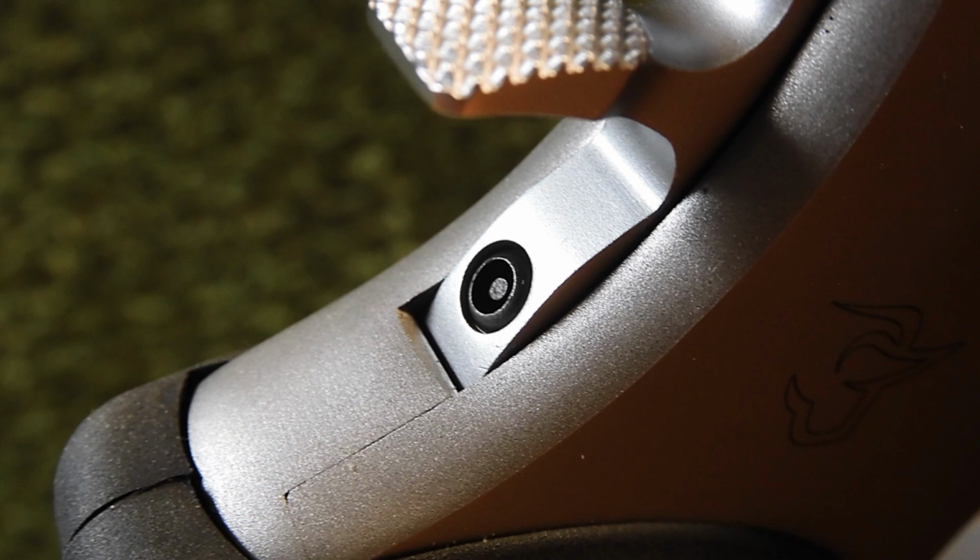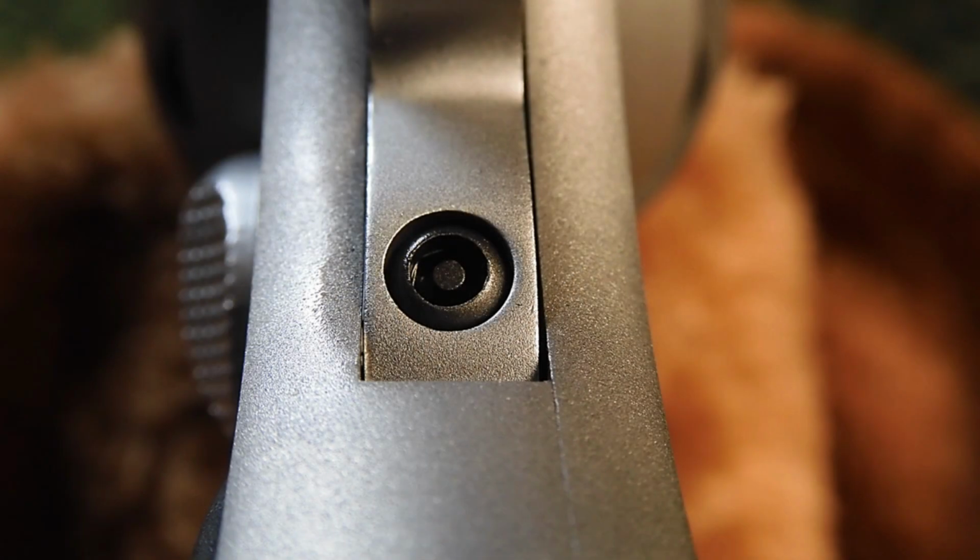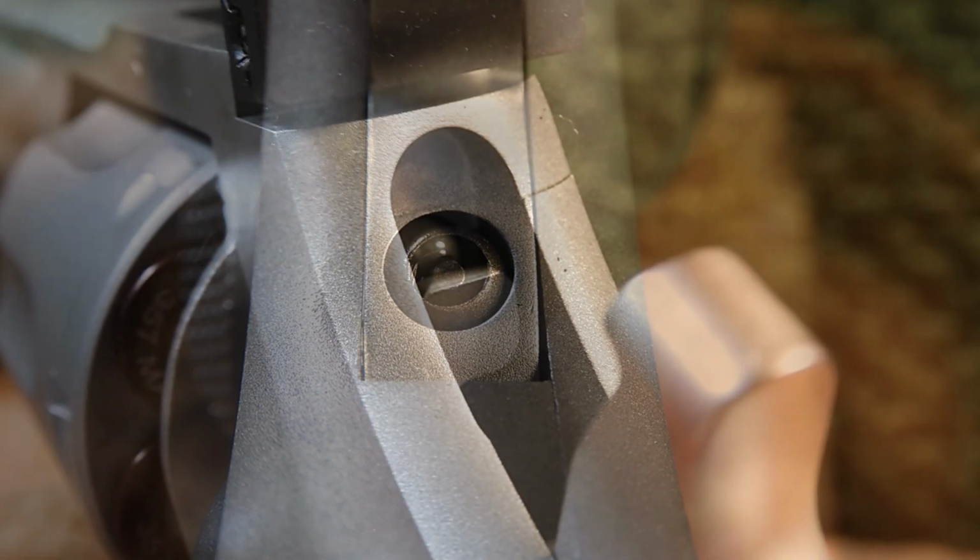Just to the rear of the hammer is a key lock safety mechanism, for which Taurus provides 2 keys. With the hammer down, turn the lock to the right with the key to lock down the hammer and prevent the trigger from cocking the firearm, and to prevent the hammer from being pulled. Turn left to unlock the hammer.